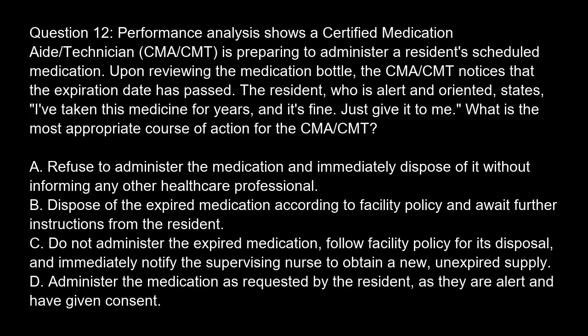Question 12. Performance analysis shows a certified medication aide/technician, CMA/CMT, is preparing to administer a resident's scheduled medication. Upon reviewing the medication bottle, the CMA/CMT notices that the expiration date has passed. The resident, who is alert and oriented, states, "I've taken this medicine for years and it's fine. Just give it to me." What is the most appropriate course of action for the CMA/CMT?